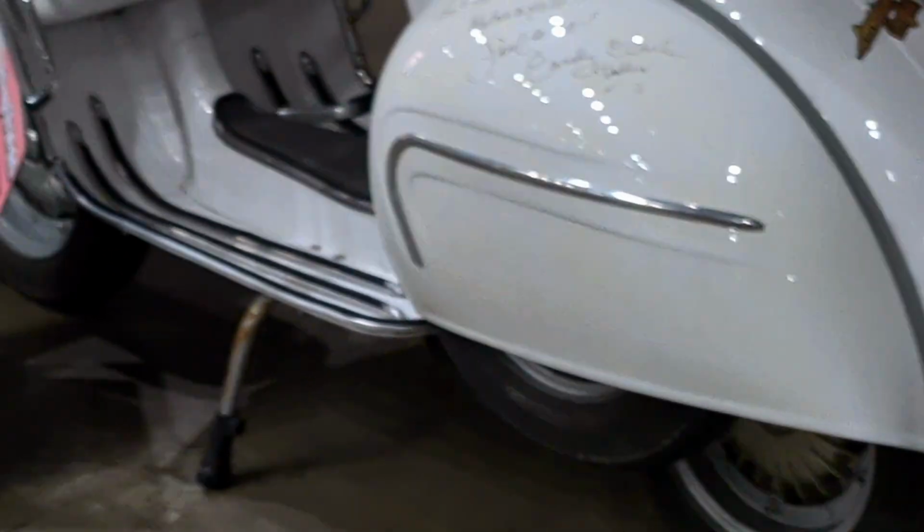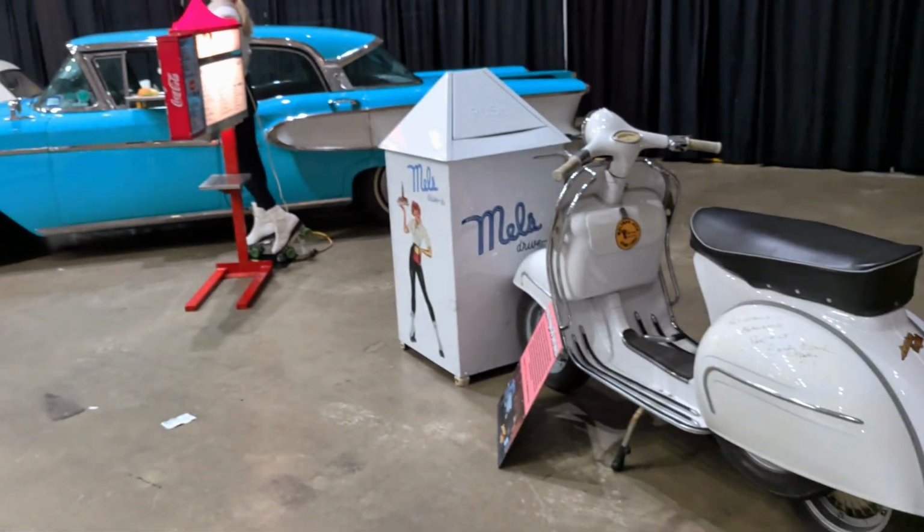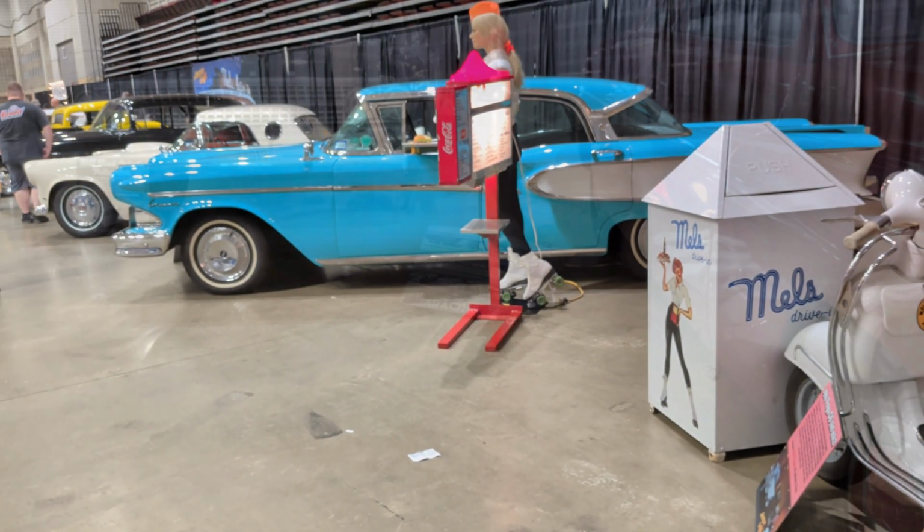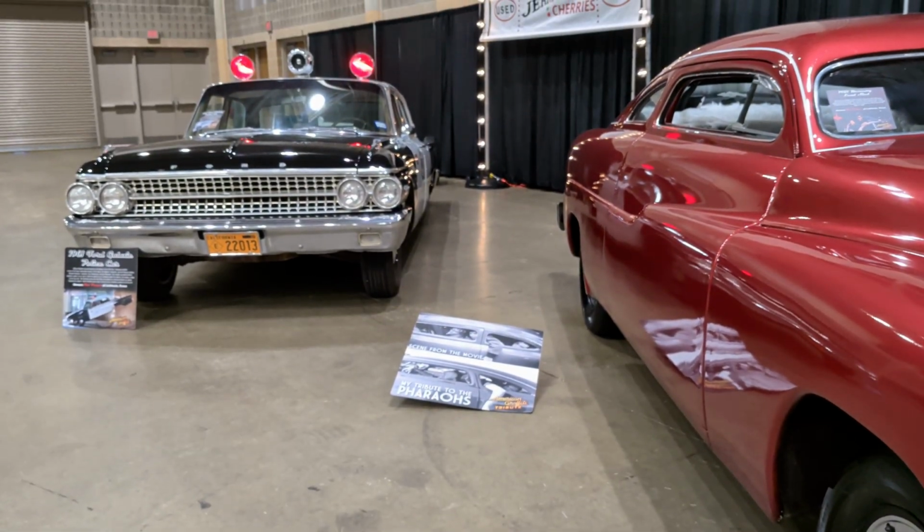Part of the Endless Summer Cruisin we had to check out was the American Graffiti Takeover. There were also meet and greets with Mackenzie Phillips and Candy Clark.